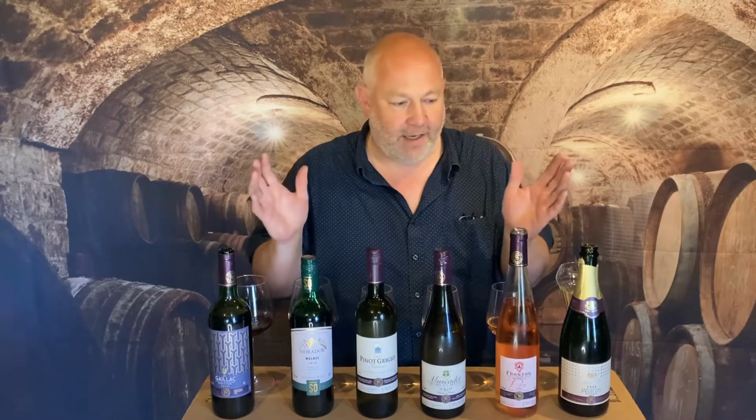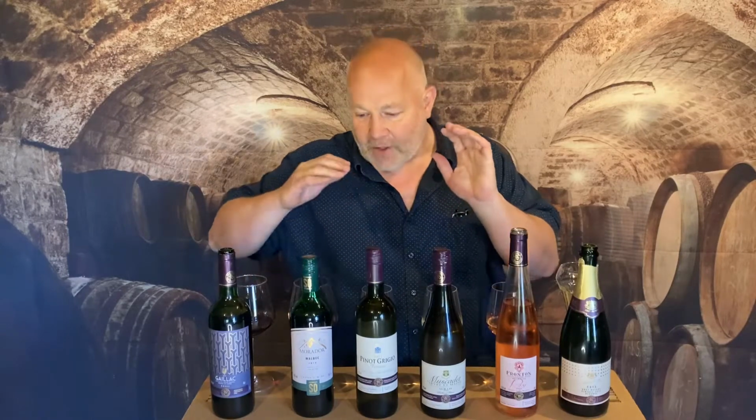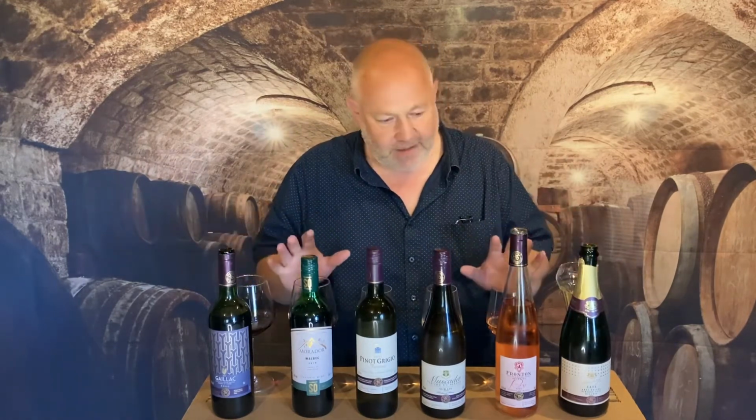So all of the wines in all of these films are aimed to be in the sub £10 category. So nothing here will cost you more than £10 in all of the films. And I've even tried to get them right down to the bottom, the sort of real bargain basement level. But the quality of the wines, I hope, prove that you don't have to pay through the nose to get something really good. In this little film, we're looking at the wines at Sainsbury's.